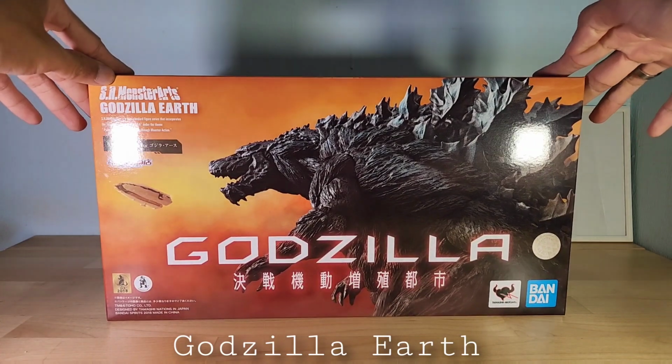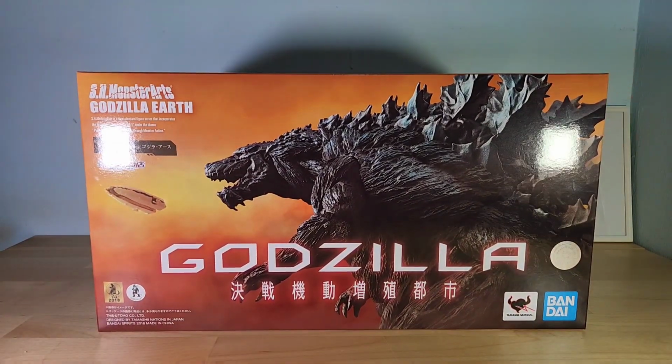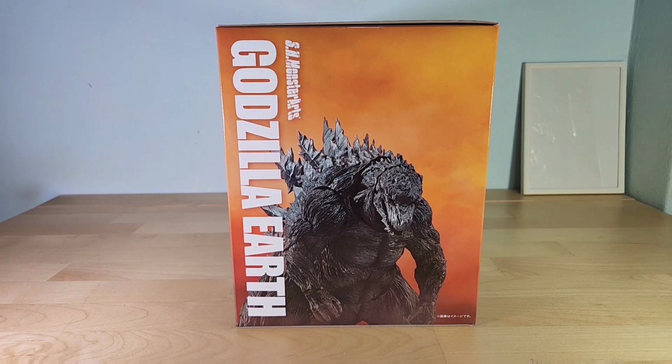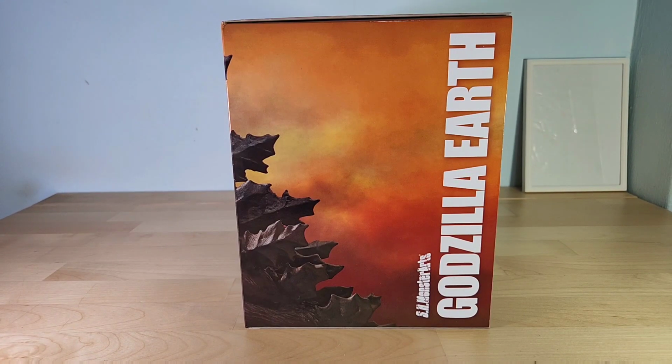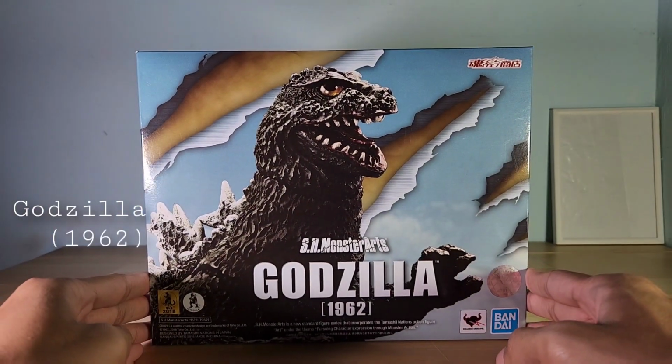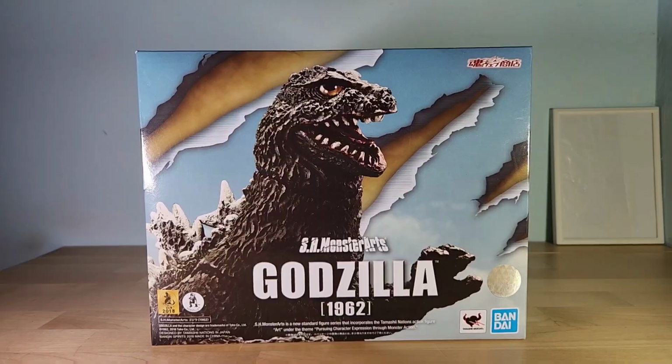This release of Godzilla Earth was a retool of the Godzilla 2017 figure but with a lighter blue paint job and a different arrangement of spikes on its chin. Then comes my first retro figure of sorts, Godzilla 1962.